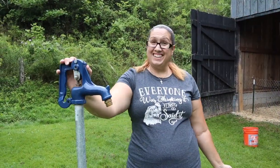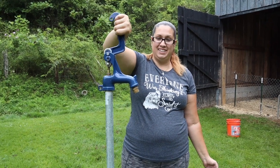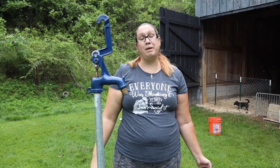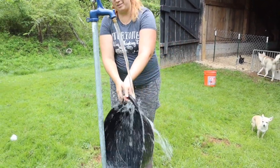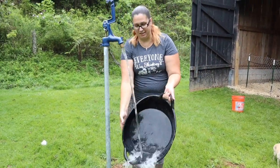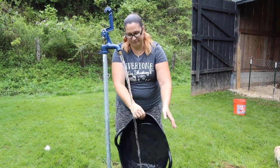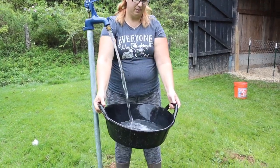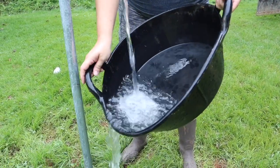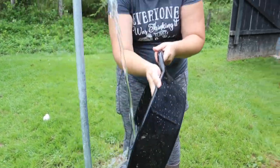Alright guys, so I asked and I received. I got this working. Well, my husband got it working. So now I don't have to truck all the way up there to get water, or truck water down here. Next thing I need to get is a scrubber.